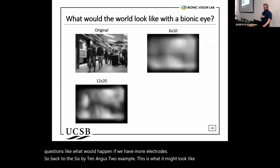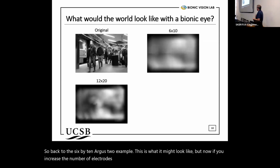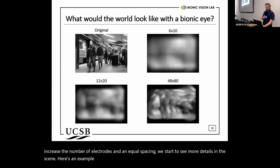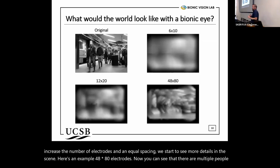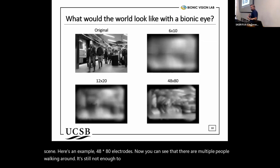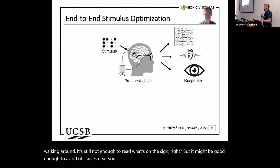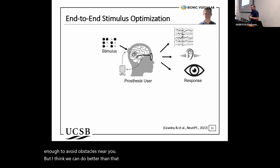But now if we increase the number of electrodes at equal spacing, we start to see more details in the scene. Here's an example, 48 × 80 electrodes. Now you can see that there are multiple people walking around. It's still not enough to read what's on the sign, right? But it might be good enough to avoid obstacles near you. But I think we can do better than that. Can we be smarter than that, right?